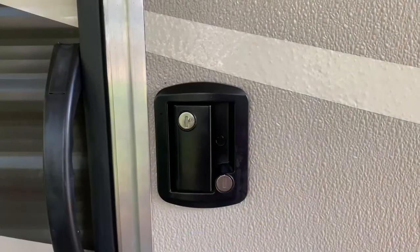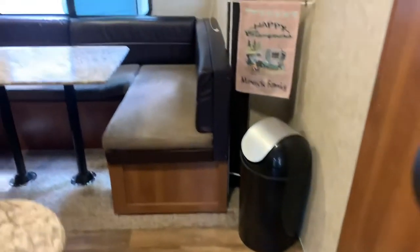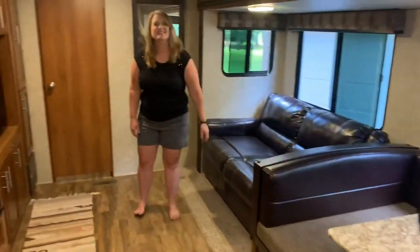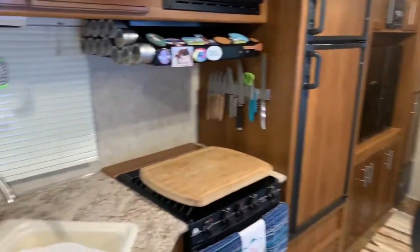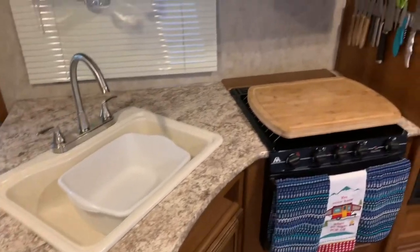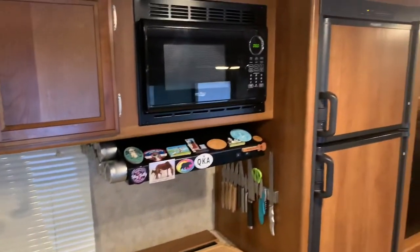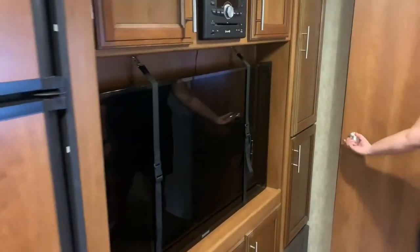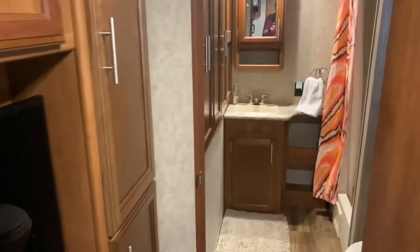Come on inside, we'll show you the interior. Coming inside, you'll notice the wood look floors makes it very pretty. There's our dinette, our seating areas. Off to the left, you'll see our kitchen with our sink, oven, microwave, fridge, freezer, our entertainment center. And what sold us, I believe, on this rig is the bathroom.